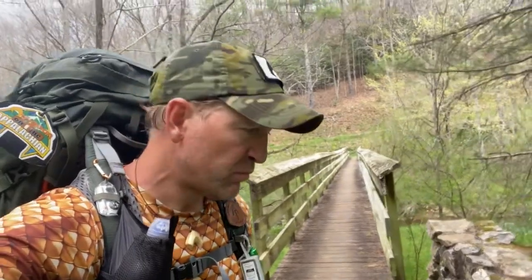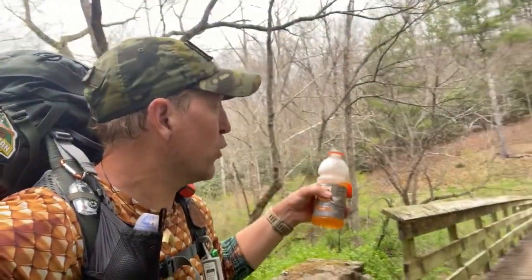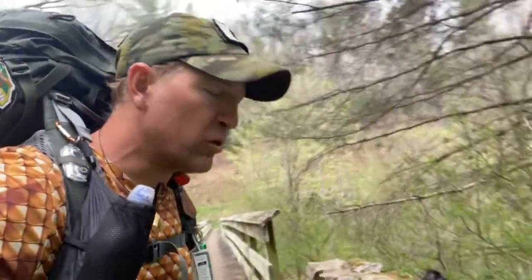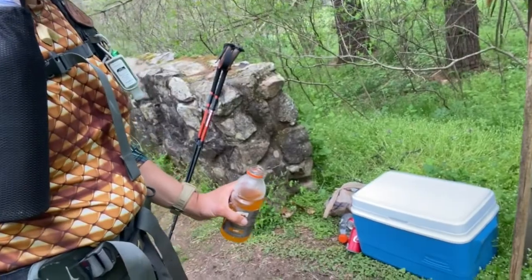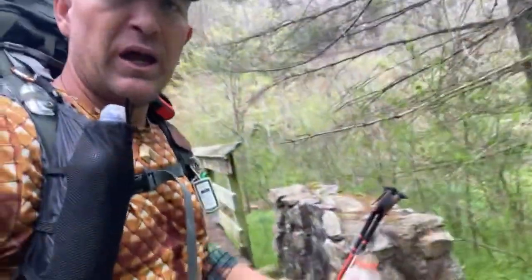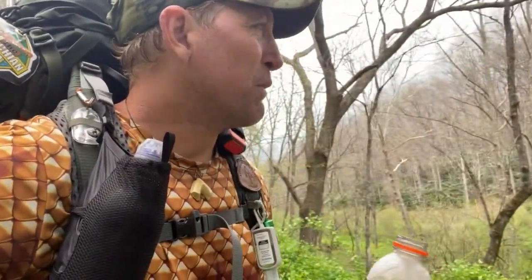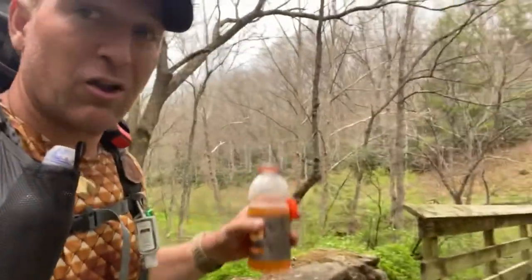Hey gang. Okay, so I'm just about to cross the road, and I've got about a 5-mile climb ahead of me, and every once in a while, you'll come across something like this. A little cooler, nobody around it, and some trail magic. So I'm going to go ahead and get my electrolytes up, because I got a long day ahead of me.